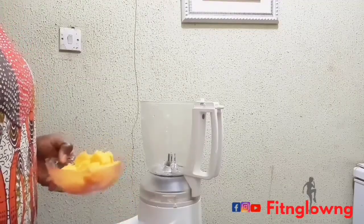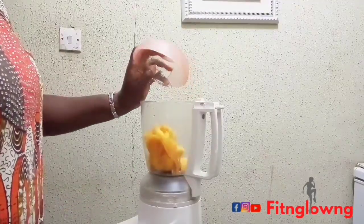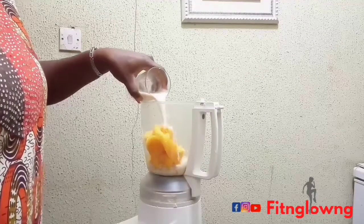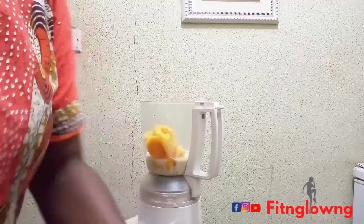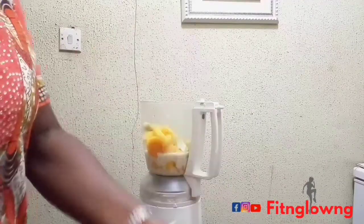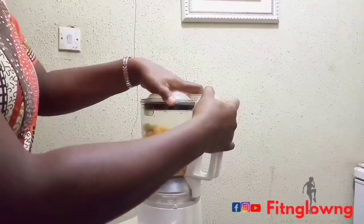The first ingredient we'll be putting in our blender is our mango. The mango is actually frozen. We'll put in our mango and we'll add our tiger nut milk, a half cup of tiger nut milk. Then avocado. Then it's time to blend. After blending it into a very fine and smooth consistency, it's now ready to drink.